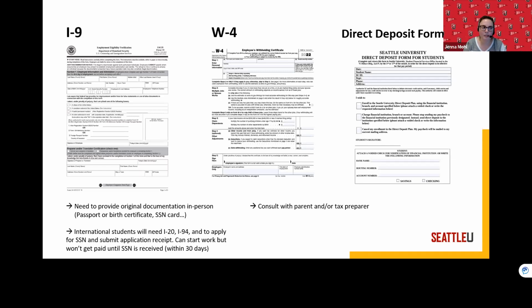So another really common example that we get is a social security card and a driver's license or some form of state ID. If you're an international student, it's a little bit different. There are a couple more hoops to jump through. We would ask for your I-20, which is issued by the International Student Center, as well as your I-94, which you get when you enter the country, your passport, and a social security card.